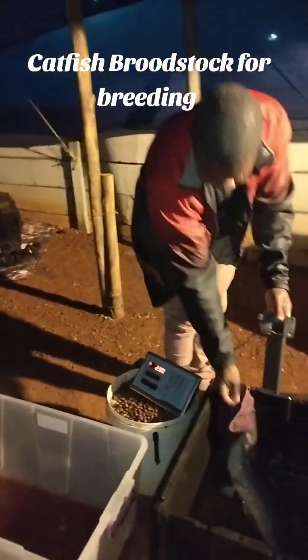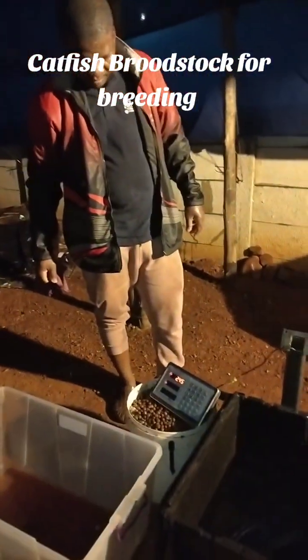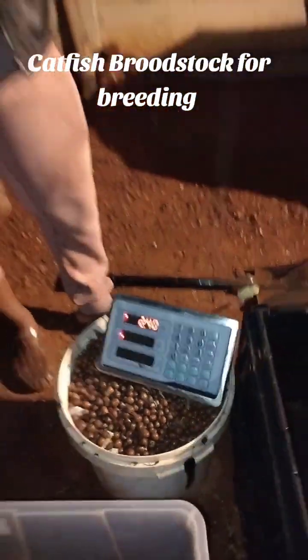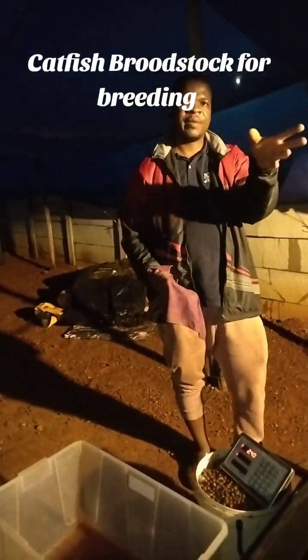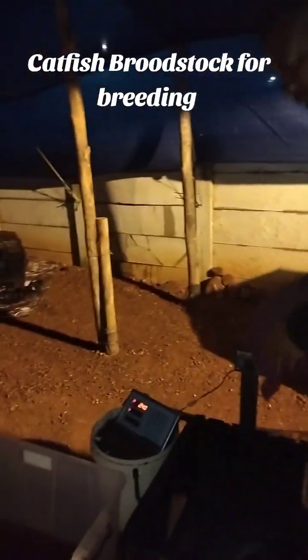Okay, so we are weighing the last catfish. 2.45. This one is more or less the same size as that other one. That one was 2.7 something. Yeah. Then I'm gonna keep record of this.